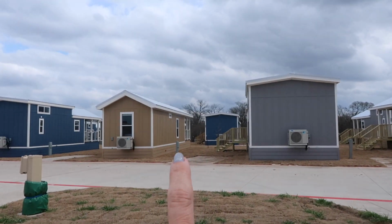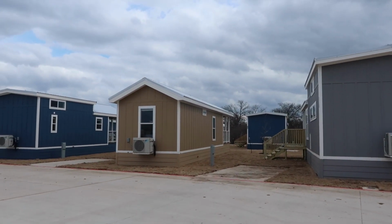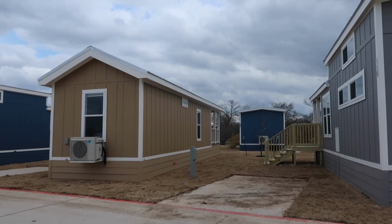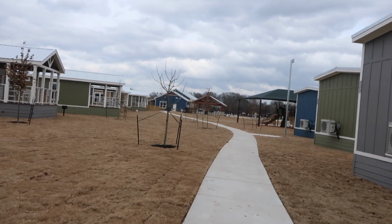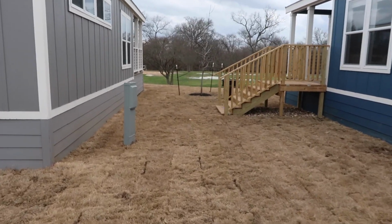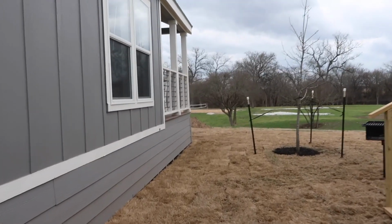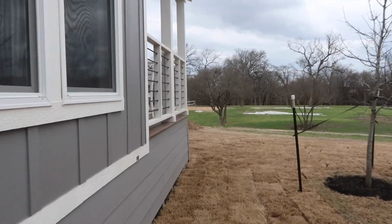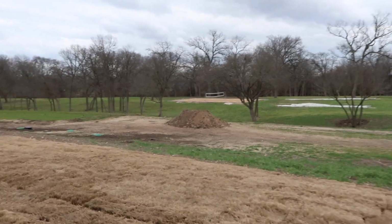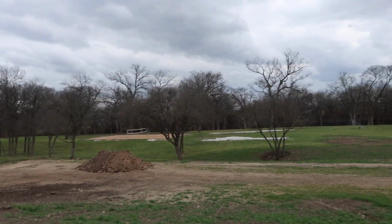To start off our tour, we're walking through the park models. The park is empty at this moment as it has just opened, and we're going to take a look at the creek that runs behind the park. It's called Brushy Creek. Here's a good look at the several park models lined up and a sidewalk that runs between them. We're just going to walk through here, and then you will be able to see the beautiful view that you will have from these front-facing park model cabins that you are able to rent. Later in this video, we will take a tour of a couple of different models.